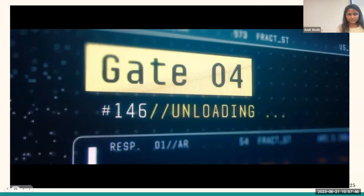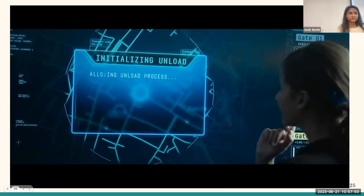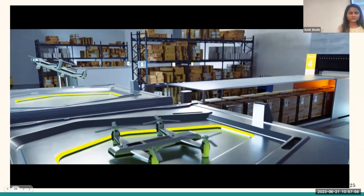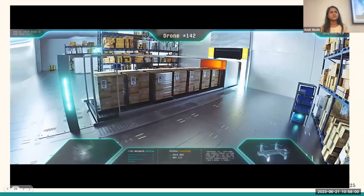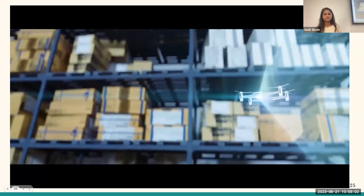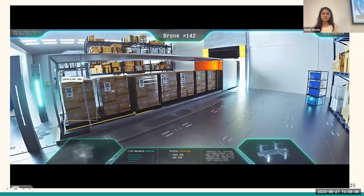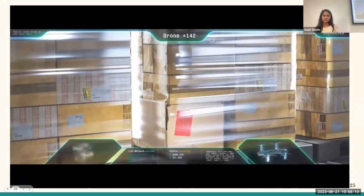After analyzing the priority of the unloading process, intelligent algorithms allocate suitable resources based on their offered skill set and availability. Huge amounts of data need to be analyzed in the production process, like the video stream of a drone that identifies the position of the supplied materials and checks the delivery for completeness and damage, all at the same time.